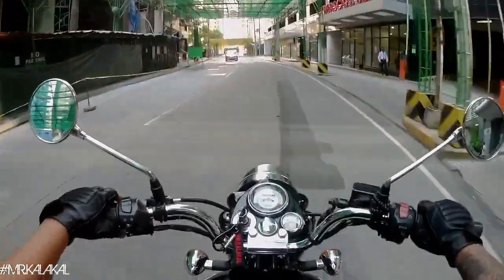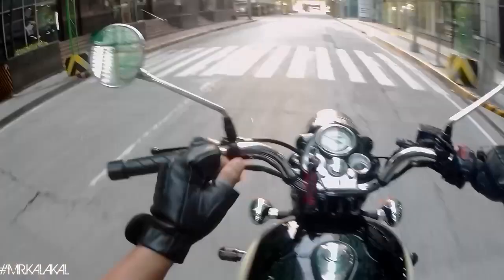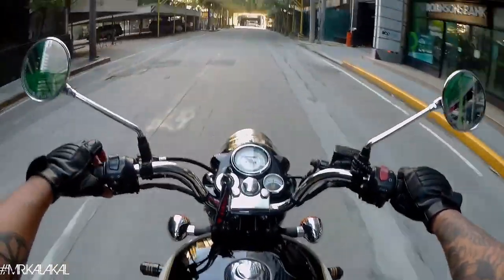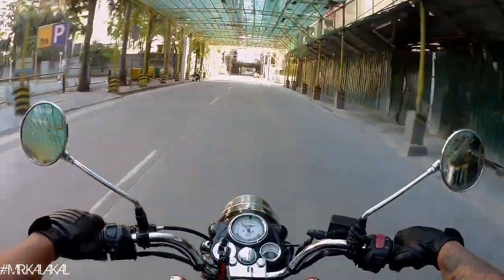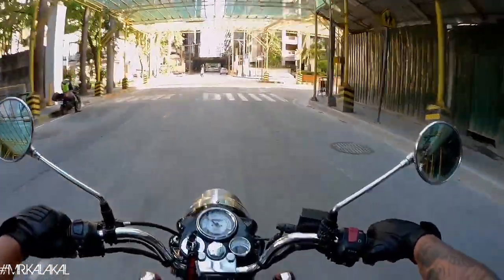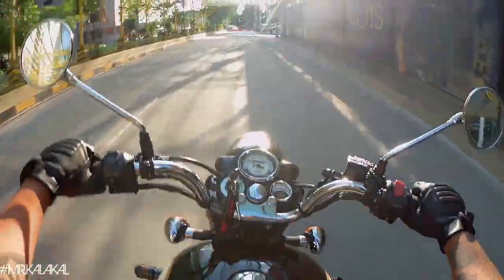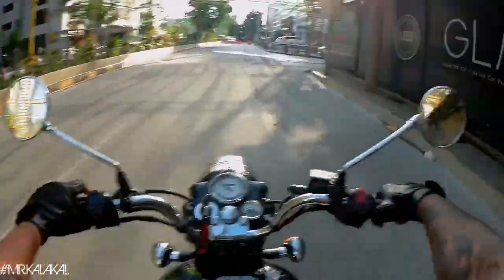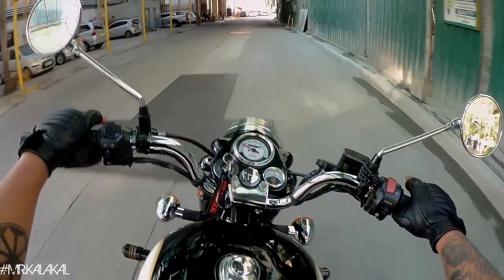Alright guys, medyo nabitin tayo na ikot. Isang ikot ba? Diba? Parang naman lumig ko si Kalakal. Uy, madalas.